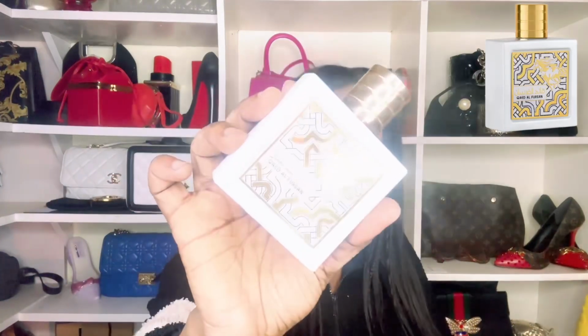Because sometimes when you buy some of these fragrances blindly and it turns up and you don't like it, you just don't know who to give it to because you don't want to offend anybody. This comes across as a fragrance that somebody can completely go crazy about.